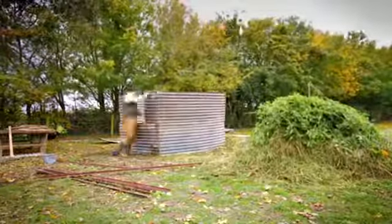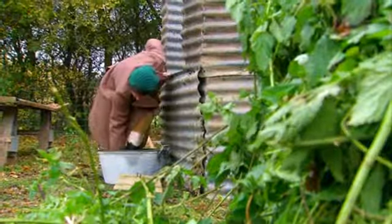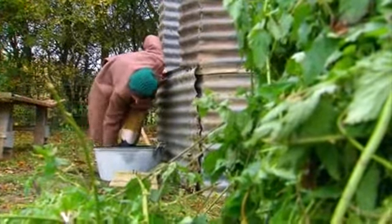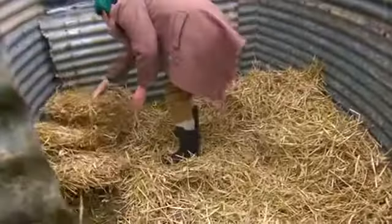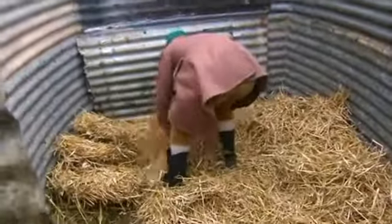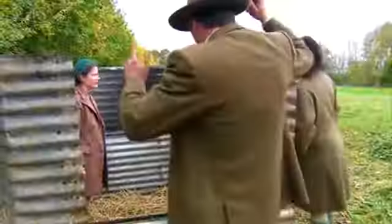With the silo built, the team can start filling it. But first, they must make careful preparation to ensure the silage material isn't contaminated with soil. A little mat here. Otherwise, unwanted bacteria will develop and ruin the taste of the cow's milk. That's fine. I think that's a pretty good covering. Yep. Right, pitchforks. Choose now, your weapon.